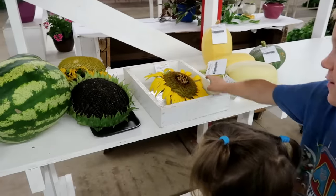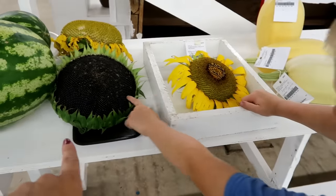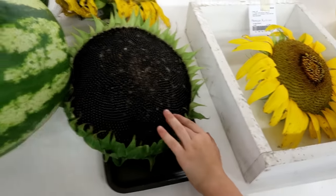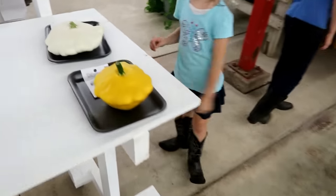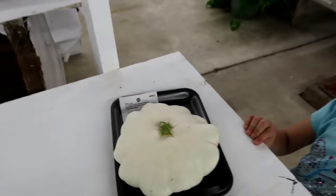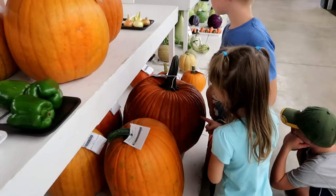The biggest sunflower in the world. Oh my goodness, look at those big sunflowers. This one is already mature. Are they fake? Nope, they're not. Let's not touch. They're beautiful though, aren't they? Watermelon. That is a nice watermelon. That's a Sunny Delight squash, and that one is a white patty pan. Don't touch.